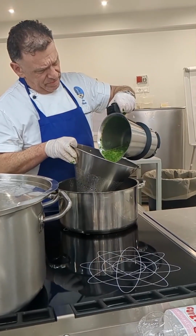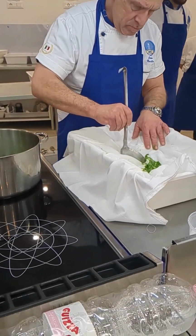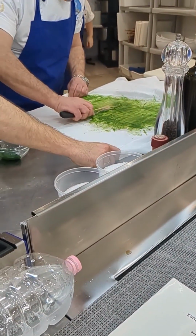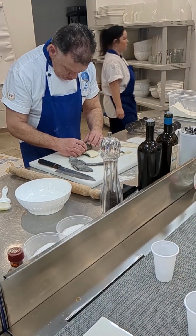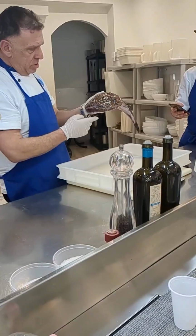Welcome to day 26 of culinary school in Italy. Today, we got to focus on some really cool creative cuisine techniques, starting out with this natural food coloring by extracting chlorophyll from parsley. The food coloring can then be used to dye breads, pastas, or really whatever you'd like. Next, we made some mantovane bread, which is a bread that's swirled with black and white dough. They look really cool when they're all baked up.